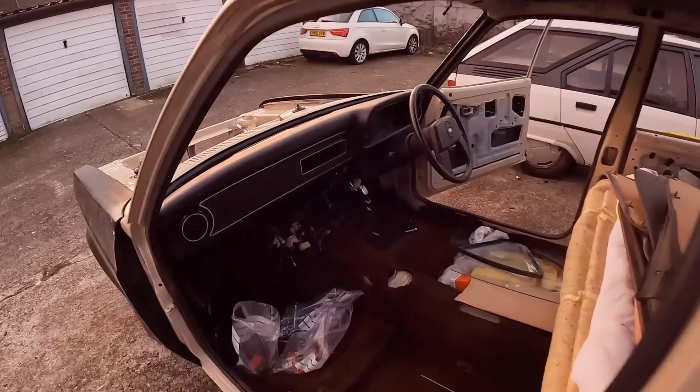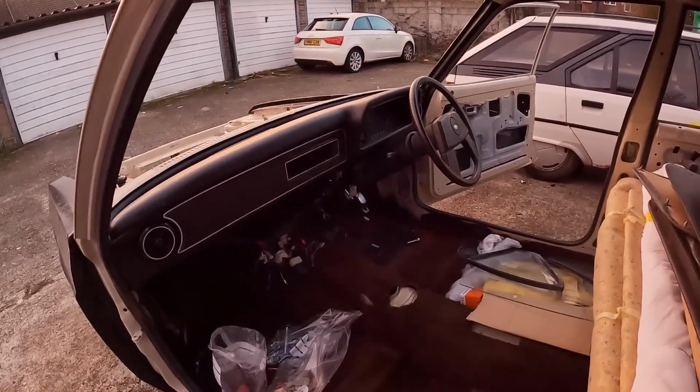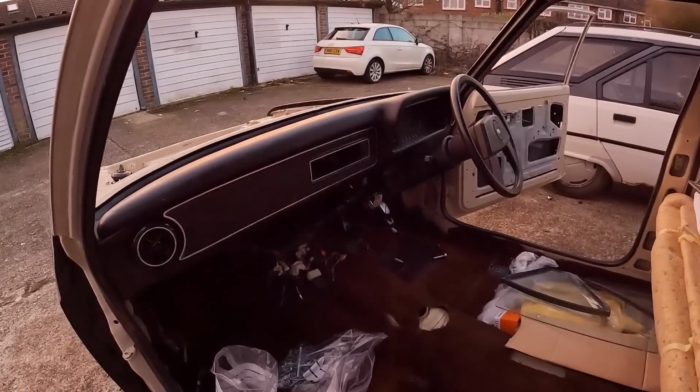Alright, so those last couple of clips you just saw were on my phone because the GoPro is just so useless in low light. But yeah, made some progress on the dash. There's loads of screws missing and stuff. It's not all in there properly, but yeah, it's starting to look like an Escort cockpit again.